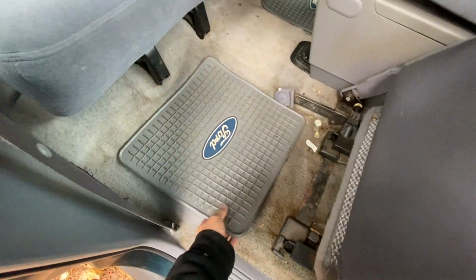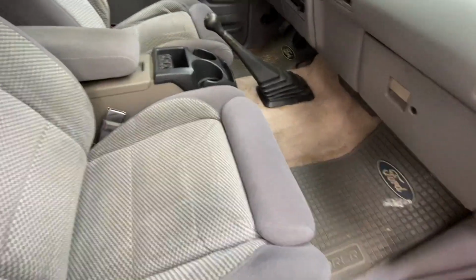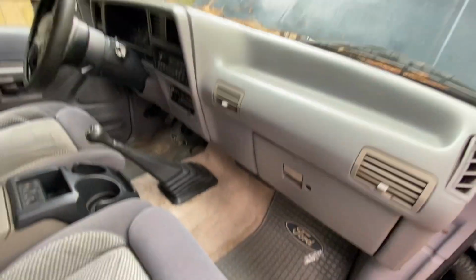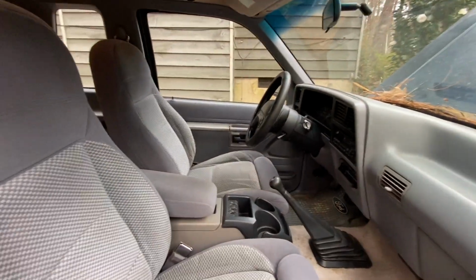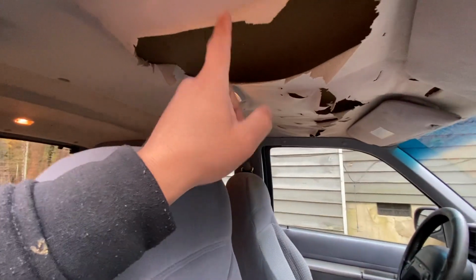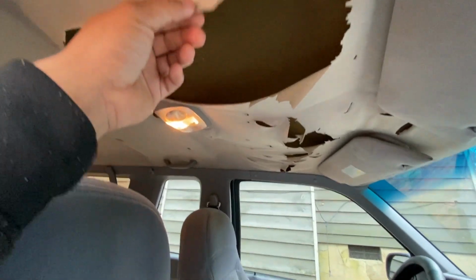It's even got the original floor mats, so she really kept it nice, in good condition. So here's just a little update on the truck. It's not perfect by no means. Up here in the ceiling, that's the worst part of the truck. The headliner, it's all messed up, but no problem.